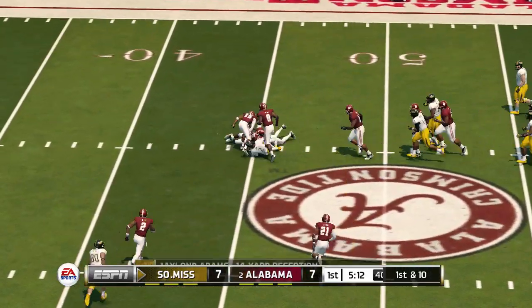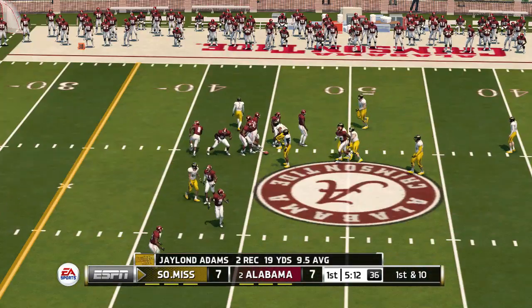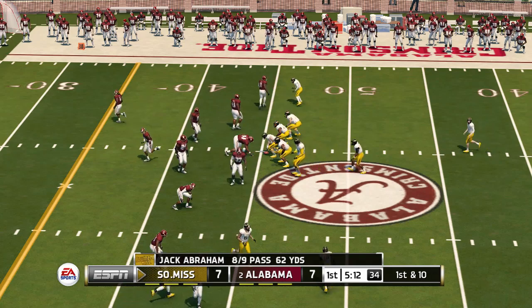Pass. Fires quickly, and he's got his man. And he's tackled at the 45. Gain of 13 yards. First down.